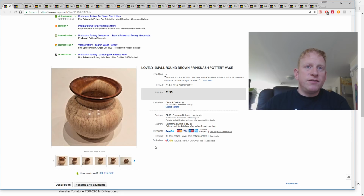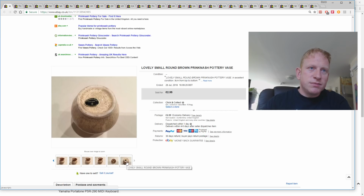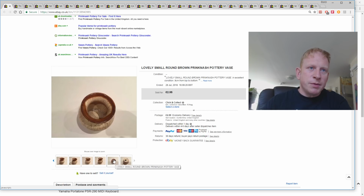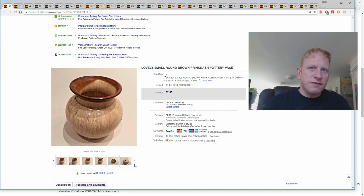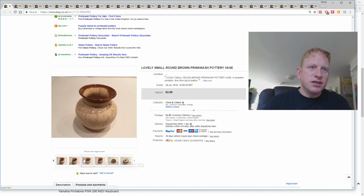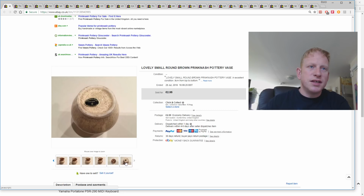This I've had for a very long time. It was at the bottom of a box of an auction lot. There was a couple of completeds on there, so I stuck it on eBay. It's been on eBay for a long time now, probably about 6 months, but it eventually sold for £2.95 plus $2.99 shipping, and I was pleased to see that gone.